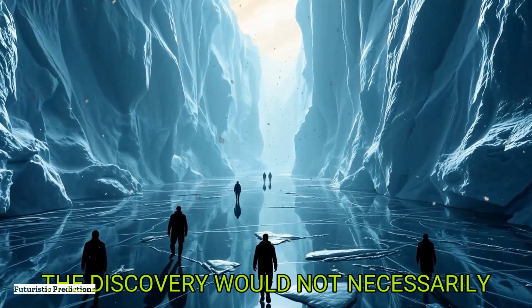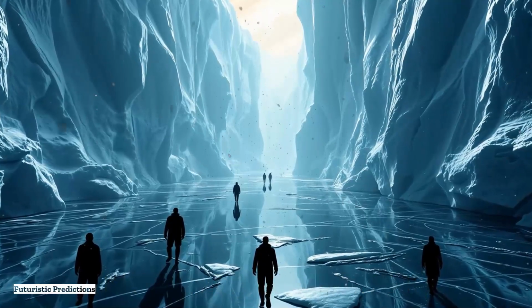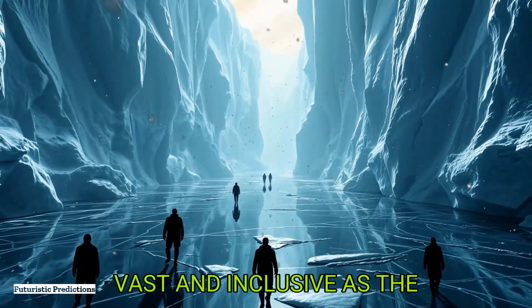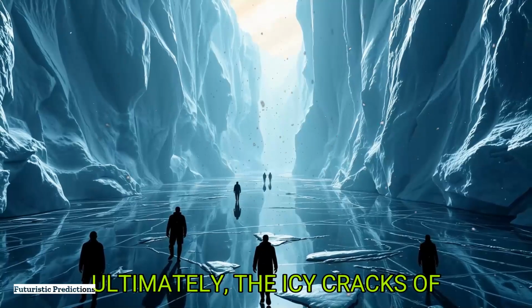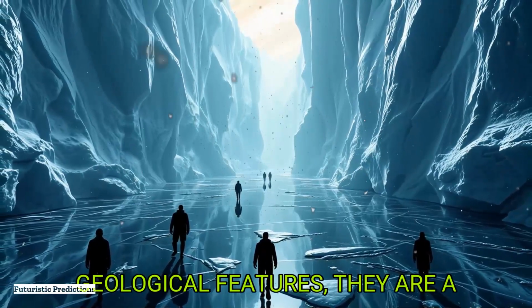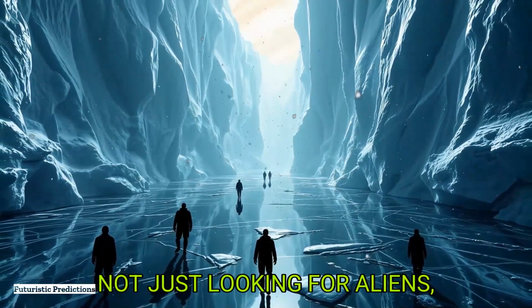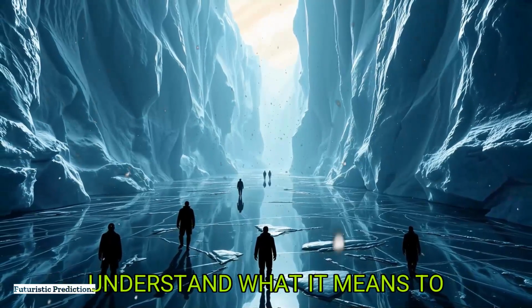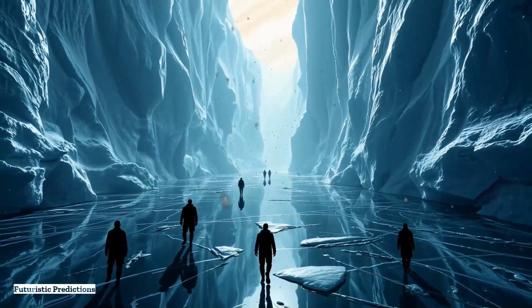The discovery would not necessarily negate faith. Instead, it could expand it, challenging us to develop a theology and a philosophy as vast and inclusive as the cosmos itself. Ultimately, the icy cracks of Europa are more than just geological features. They are a mirror. Staring into them, we are not just looking for aliens, we are looking for a reflection of ourselves, seeking to understand what it means to be alive in a universe of staggering scale and beauty.